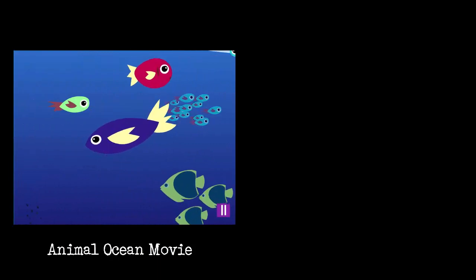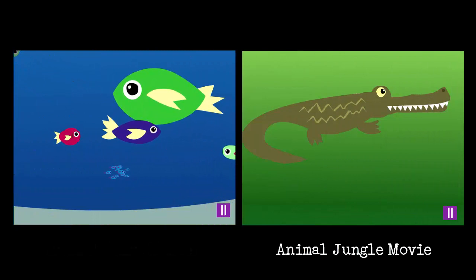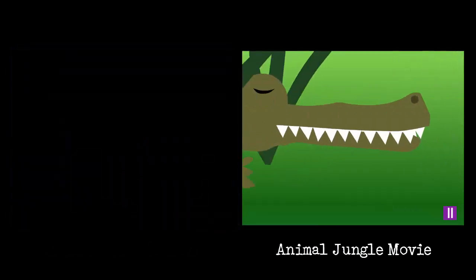There are thousands of different kinds of fish. They are different colors, shapes, and sizes. Big fish, little fish, tiny fish. Fish live underwater all the time and breathe underwater. A crocodile is an animal with a long body and a long tail.